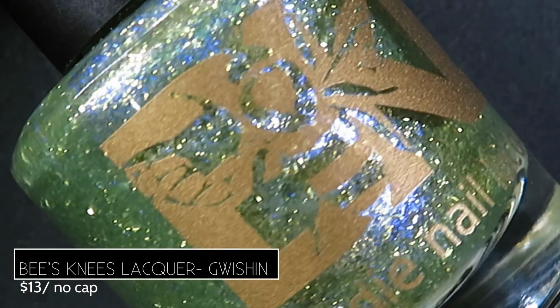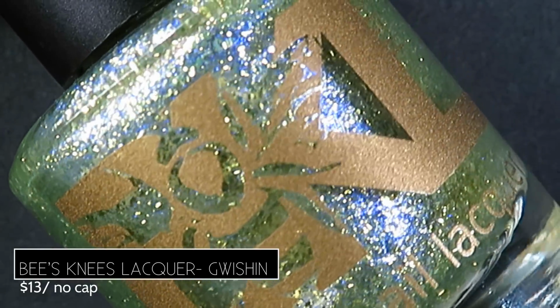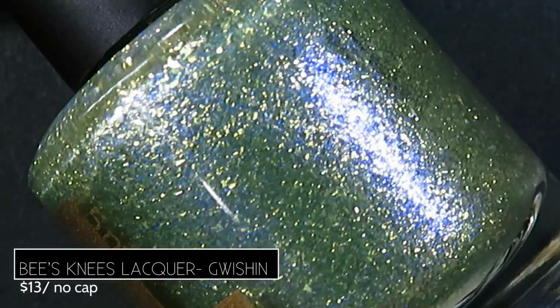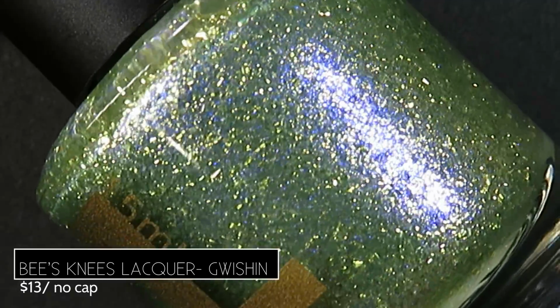Continuing on with our greens, Bee's Knees Lacquer brings us Gwishin, and it's described as being a lilac pastel multi-chrome that shifts to deep purple, and it's loaded with peridot metallic flakes. It's inspired by the egg-faced ghost of Korean mythology. The price is going to be $13 and there's no cap.